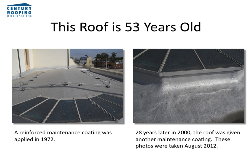And these photos here that I'm taking are August the 3rd of 2012, and you can see the roof is 12 years old, and it's hardly worn out at all. It's still in very, very good condition.